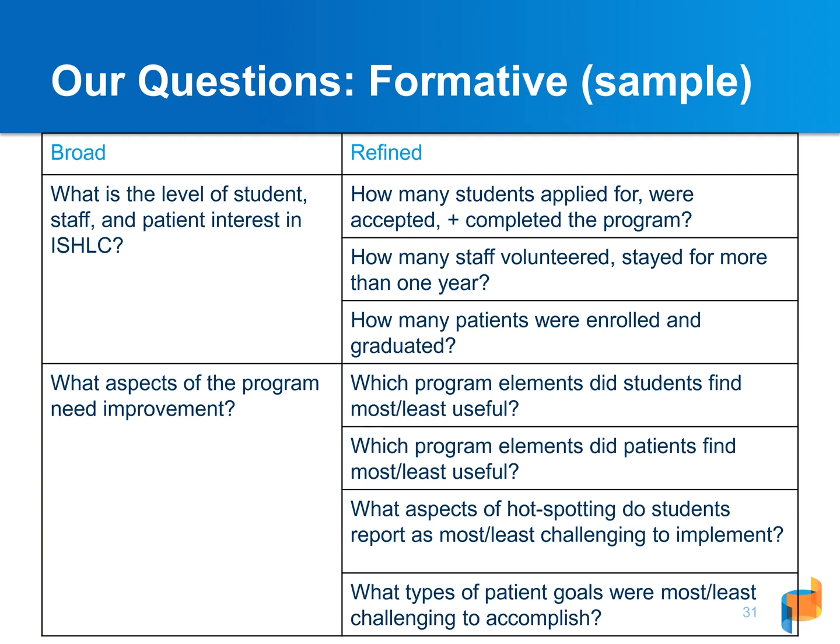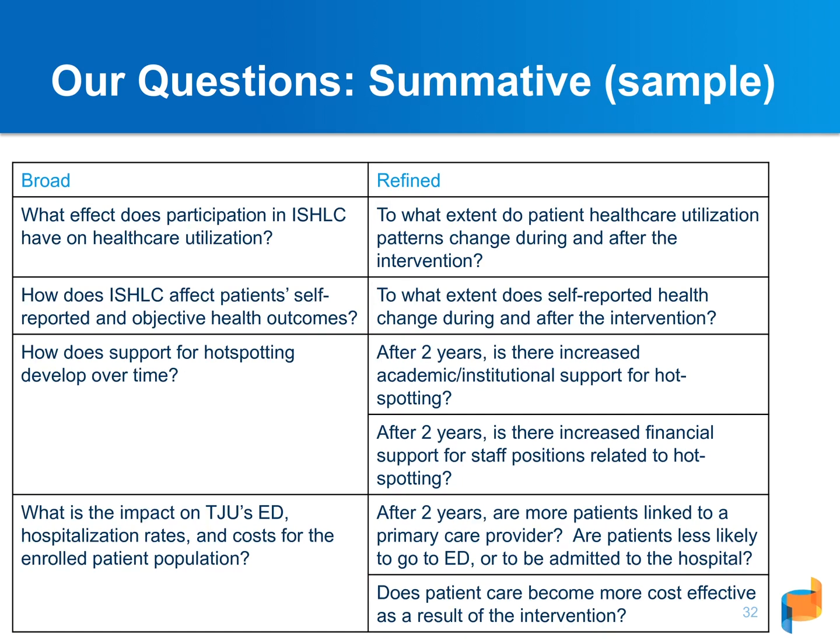As another example, here are some of the summative questions that we developed for our student hotspotting program. For one of our broad questions, we wondered, how does support for student hotspotting develop over time? To refine this question, we asked, after 2 years, is there increased academic and institutional support for hotspotting? And after 2 years, is there increased financial support for staff positions related to hotspotting?